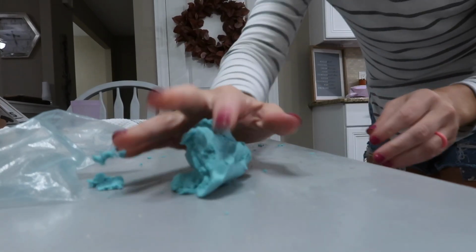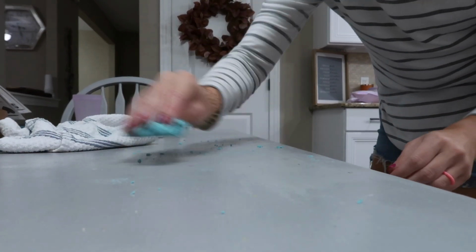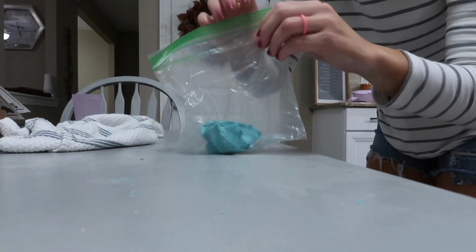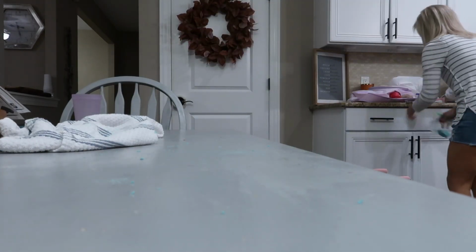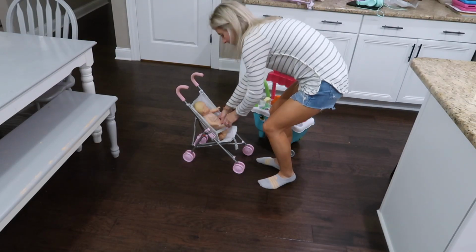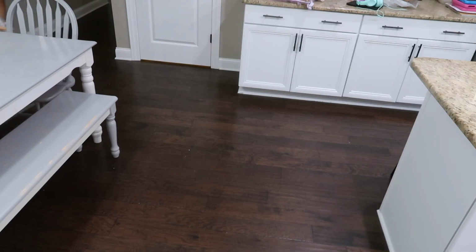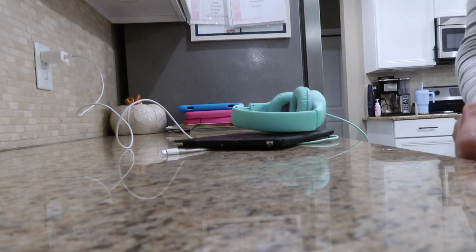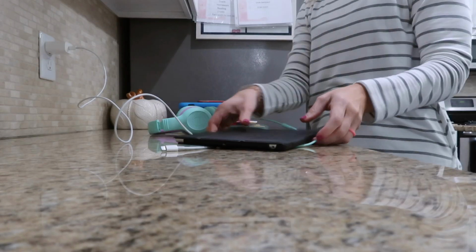So this is kind of my nightly cleaning routine. Usually the kids are helping me, but since they weren't home, I was just doing some serious speed cleaning. Ideally, I would love to get this done every night, but I will be honest with you, even this basic cleaning does not get done every single night. There's just some nights I can't do it.